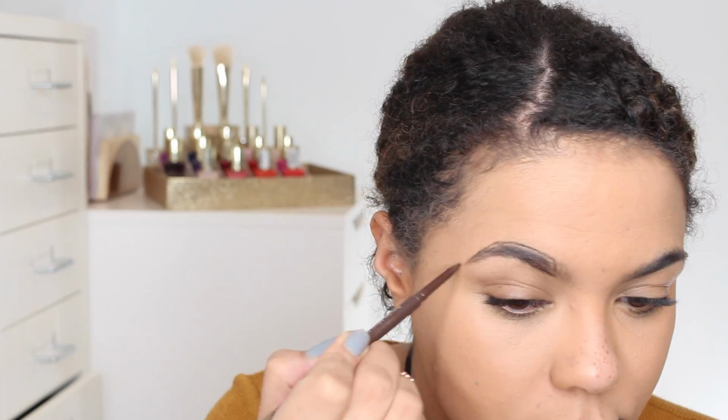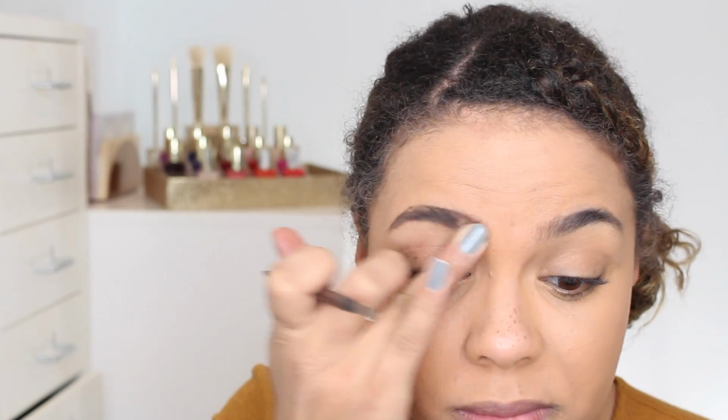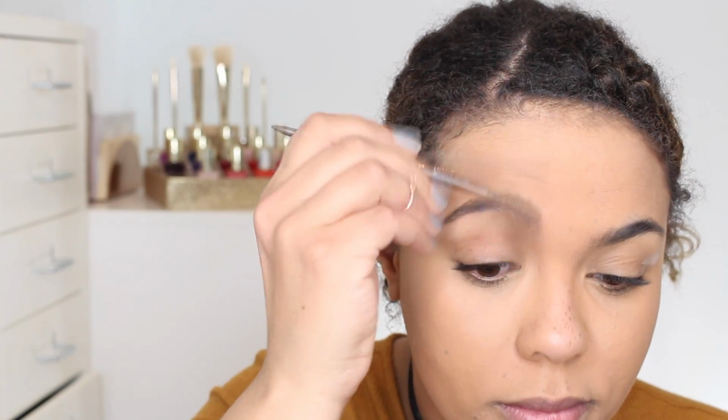And then I'm going to set my whole face, as I do have oily skin, so I cannot skip the powders. Going in and doing my brows with a micro brow pencil. I've already got quite full brows, but I still like to add a little bit of definition, enhance the arch, and you'll see that I rubbed out the front there, just makes them look more natural.